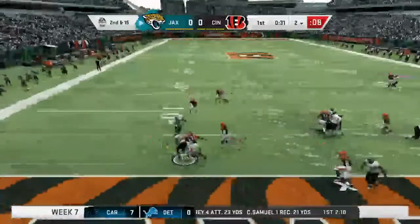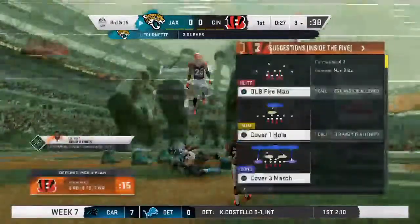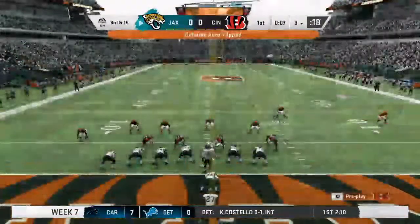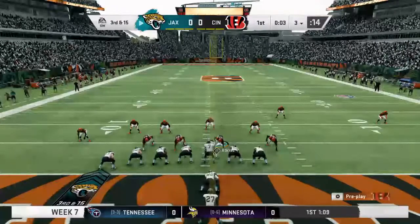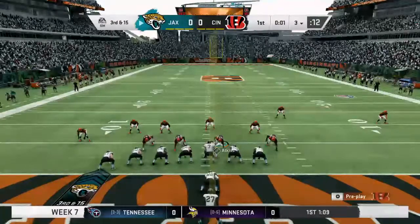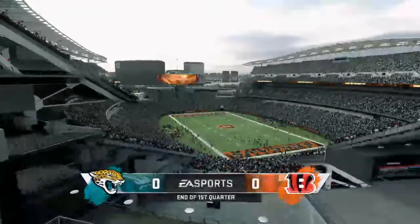Now Leonard Fournette. He'll try to get forward, but he's going to be stopped in his tracks at about the 3. Nothing there, no gain, and now they're looking at a 3rd and 15. Big stop, let's go. No score after one on EA Sports.